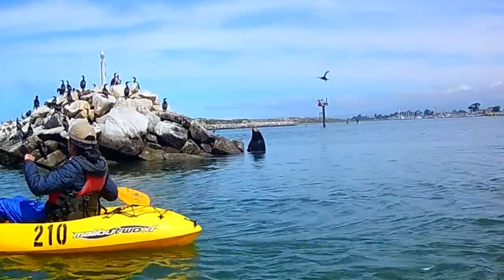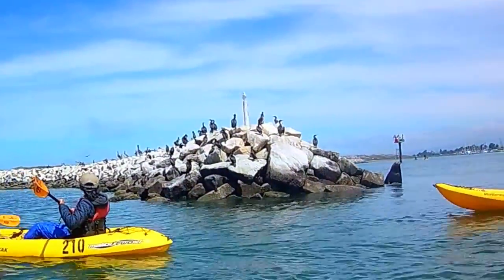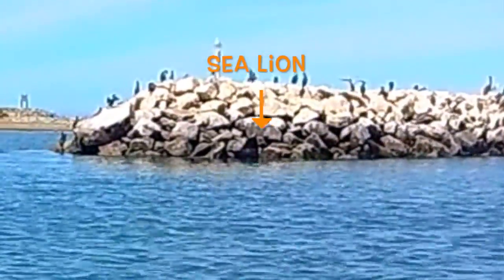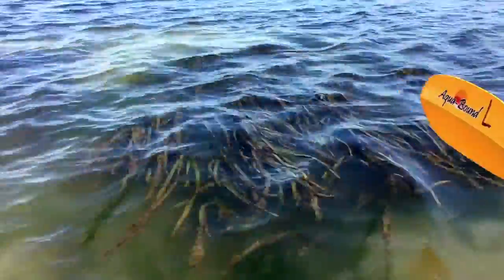So we only saw one sea lion today, and judging by the size of it, I think it's a male. So they get pretty big. They're up to 7 feet on the males and up to 6 feet on the females. And there are very few of them left. I think there's only a couple hundred thousand left worldwide. And we're super lucky because the majority of them live here in Northern California around the Monterey Bay, San Francisco area.